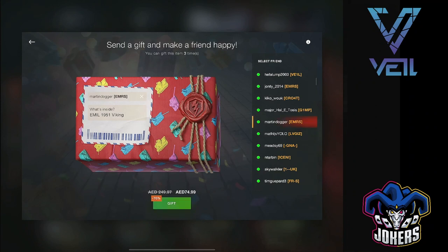So if I click on Martin, there we go. As you can see, Martin's name now comes up in the gift box. It's like a little post-it, like an envelope that you're giving away, and it says Martin Dogger. Inside here as well is the Emil, the 1951 Viking, with the camouflage and premium and everything. So it's not too bad whatsoever.